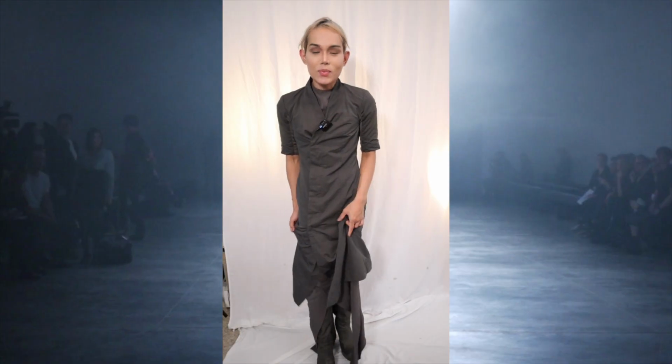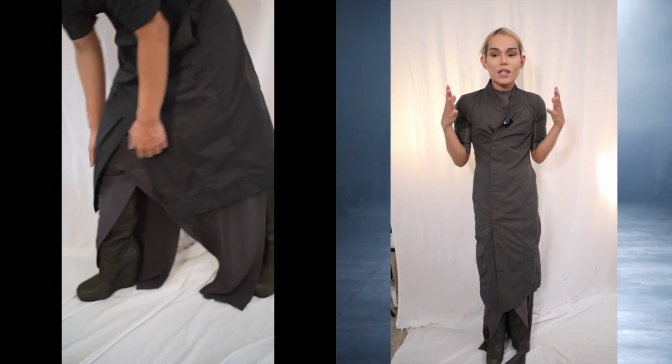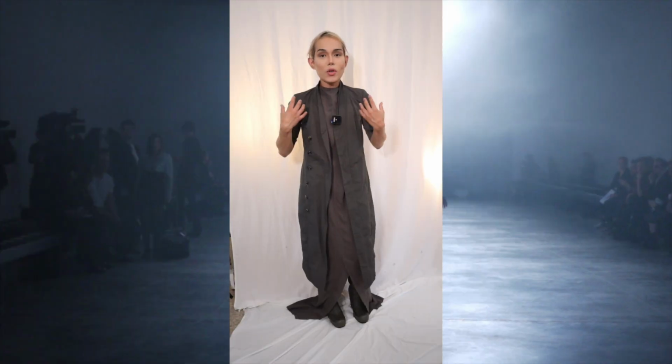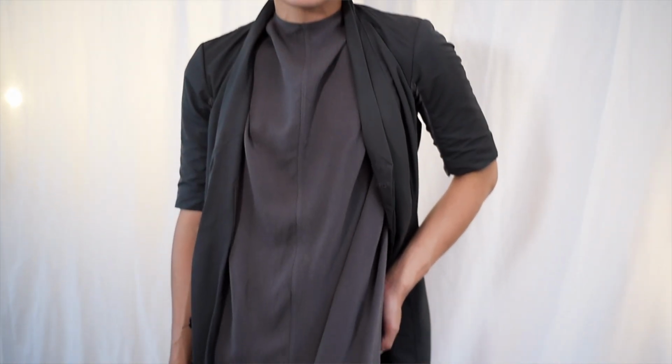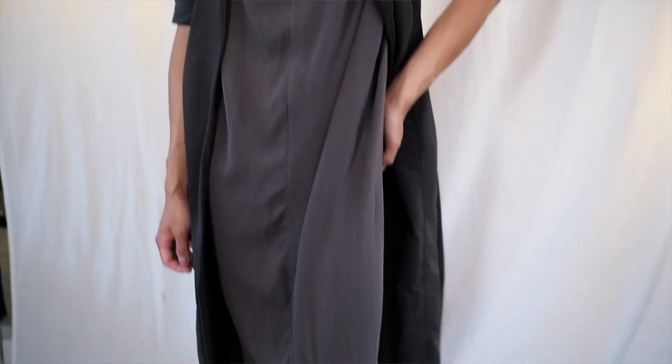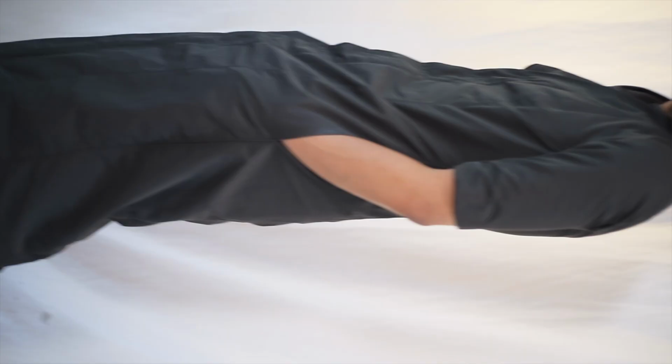So I paired this with my concrete wedge boots from, of course, Rick Owens to make everything look singular and uniform. You can also open the dress coat and use it as outerwear. It creates this really great dimension with the whole monochromatic look. And yeah, it just looks so regal and divine.